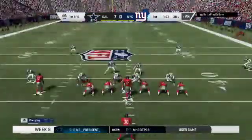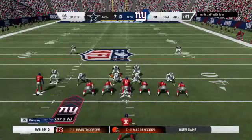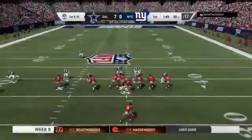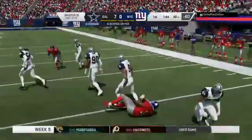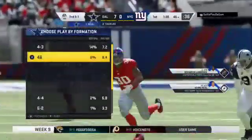So here's a 1st and 10 at the 38. Running game working. They'll stick with it on 1st down. This will be stopped about 2 yards shy of the marker. 8-yard gain, 2nd and 2.